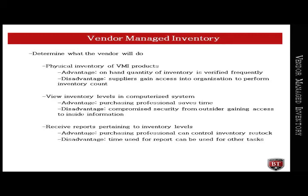The advantage of having the purchasing professional send a report to the supplier is the ability of the professional to control when the inventory is restocked. The disadvantage is using time to produce and send the report to the supplier, which is time that could be utilized doing other tasks to support the customer's demands.